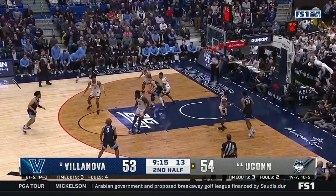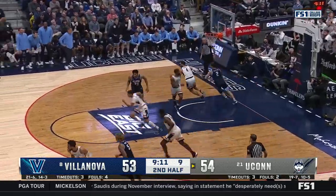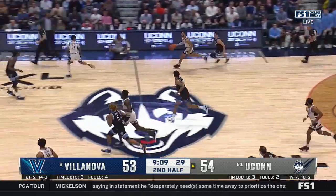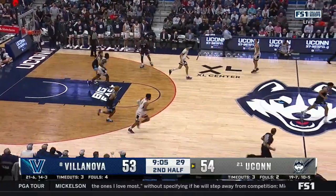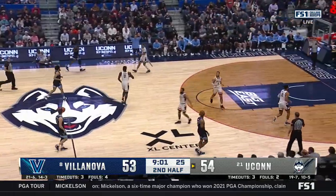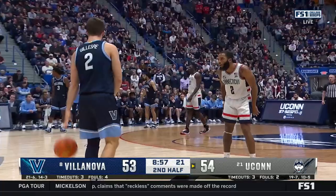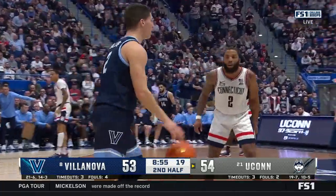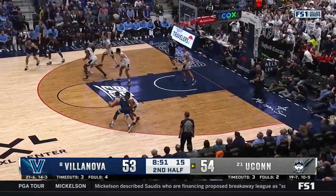Gillespie working against the youngster in Hawkins. Gillespie up and under, and Hawkins, good defense. Martin pushing up the floor for UConn. Look at the hustle. Poked away by Gillespie. They don't give up on a play. Well, you got to be in shape to play this game tonight. Mentally and physically. Yeah. This has been an intense one tonight.